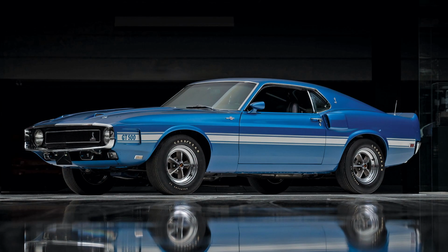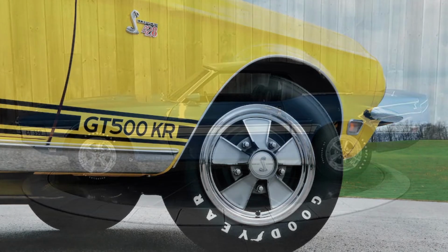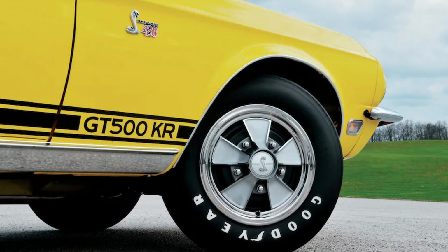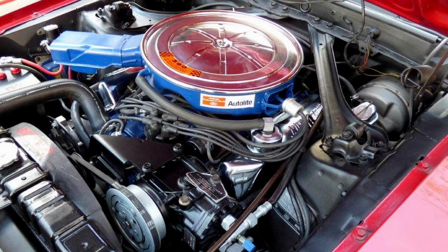However, in spite of those denials, the 69 Shelby was the most unique among Shelbys of the time. For 1969, Shelby offered a sport roof and convertible in GT350 and GT500 trim levels. The GT500 KR was dropped as the 428 Cobra Jet was the only big block available for the Shelby line. The 390 would remain with the Mustang.